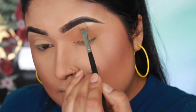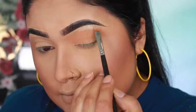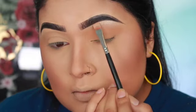So the palette that I have laying around is actually the Semi-Sweet Chocolate Bar palette by Too Faced, because I did a look from it. So I'm just gonna go and take the highlight shade from this, and I'm gonna go and pack that to my brow bone.